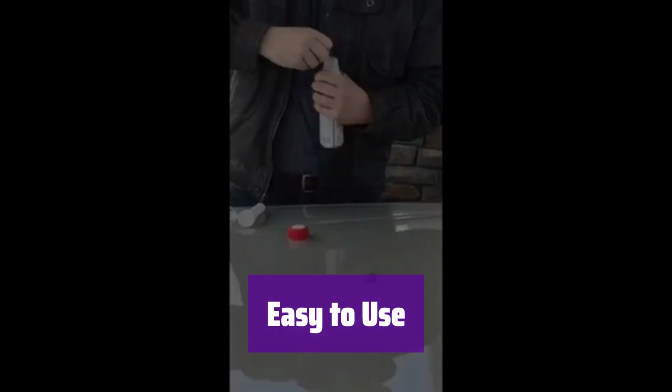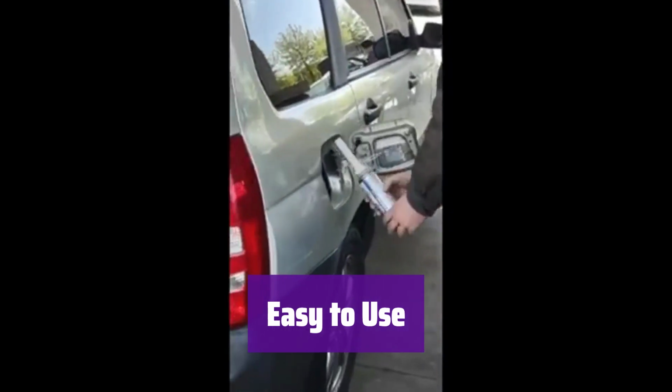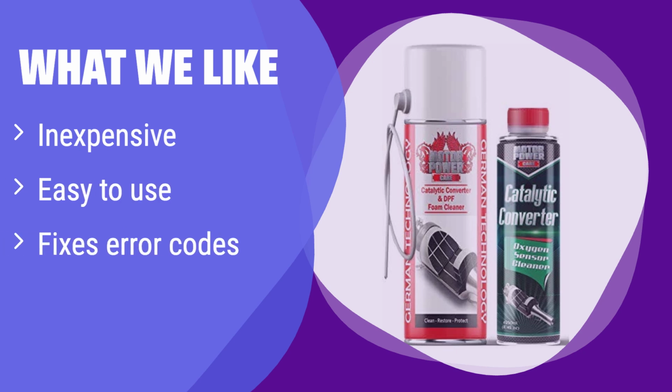This kit is designed for ease of use. Simply follow the instructions and you'll have a clean and efficient catalytic converter in no time. What we like. It's the most cost-effective way to clean your catalytic converter. If you're on a budget and want an easy solution to clean your catalytic converter and potentially fix error codes, this is the best option. It's a simple, affordable way to maintain your vehicle's exhaust system.